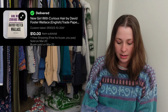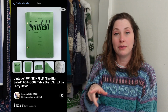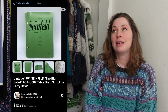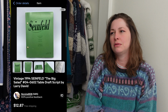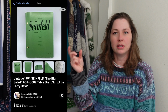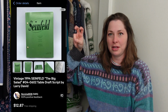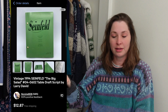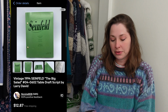Perfectly happy with that. This is actually an international sale, and I found this at the bin, so I have 25 cents into this. This is a Seinfeld script. This actually came with a deluxe Seinfeld series set. So one of the deluxe DVD boxes would have this as an extra bonus thing inside. But I couldn't find the actual DVDs, just found the book that came with it. So 25 cents turned into $12.87.